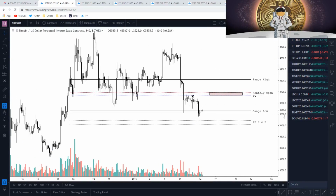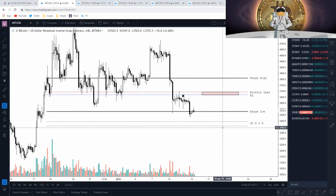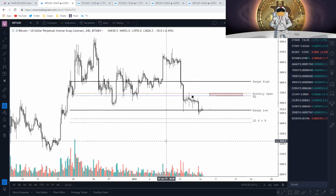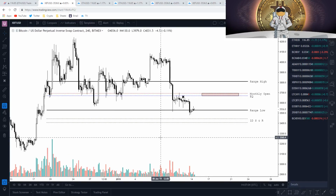I'm looking to absolutely short BitMEX alts. I'm looking to short Tron. I'm looking to short Bitcoin because I think we'll see some fresh lows. But that's really everything I think I want to talk about this morning.